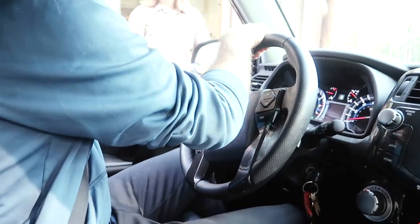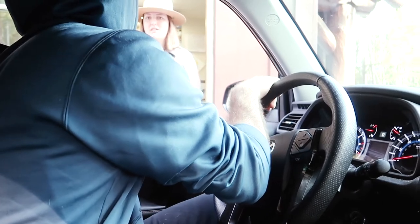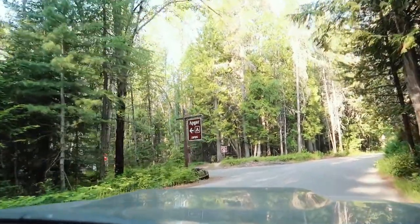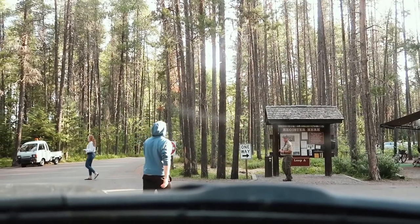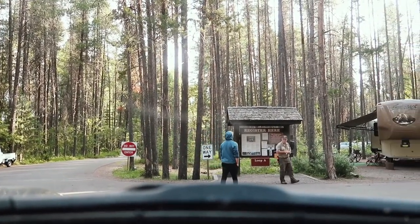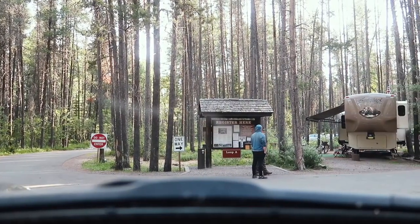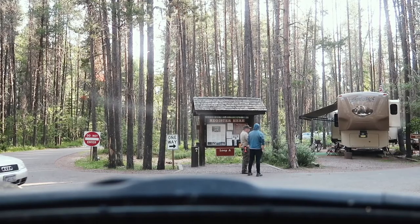Hello. Welcome to Glacier National Park. Do you need a map or guide? Yes, please. We're trying to get to Apgar Campground. We are trying to figure out if they have any sites available. We don't know how this works, so. Turns out it's not that difficult. You just drive around, and once you find a spot, you park and put a tag up.